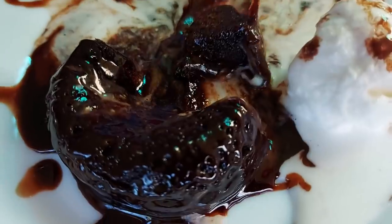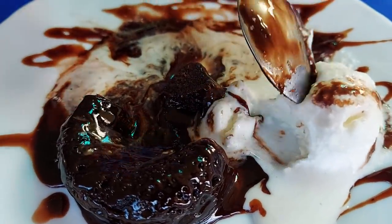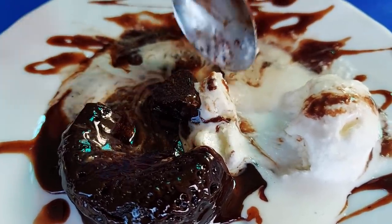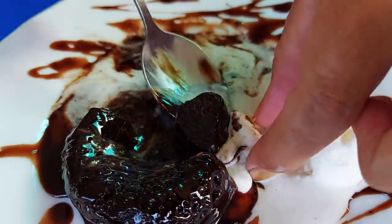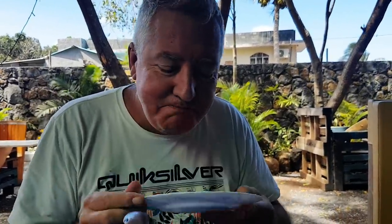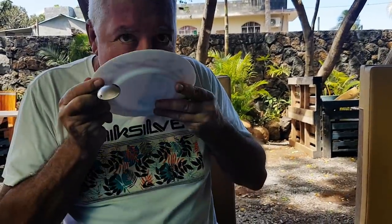If it had just been vanilla ice cream, I don't think it would be as good. The coconut is amazing. I was not expecting that it was going to be warm. It's really, really nice. That's magnificent. They do a good dessert. This is the only way to go. That is so good. Now I'm embarrassed.